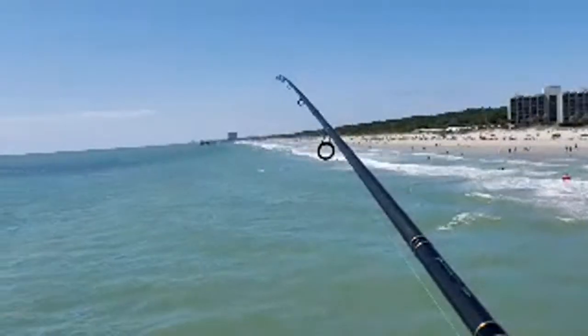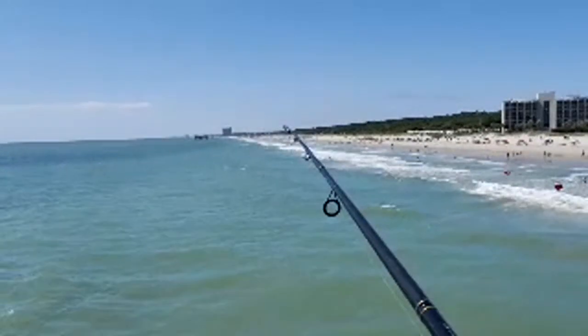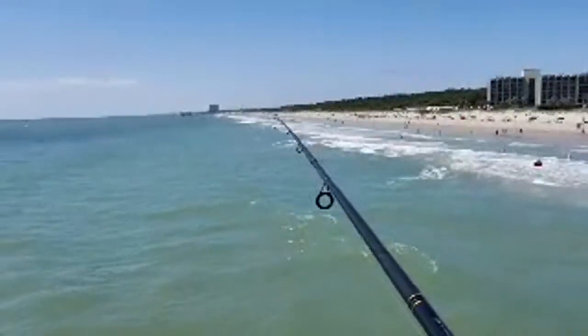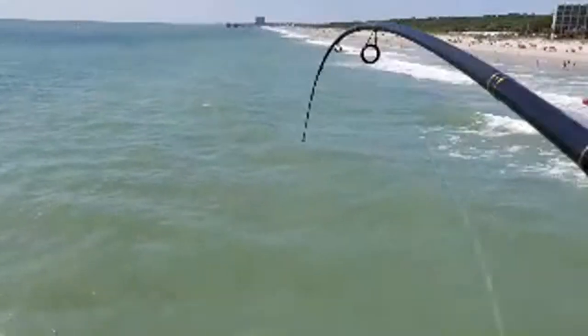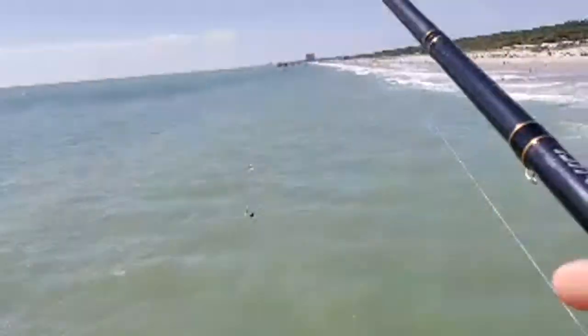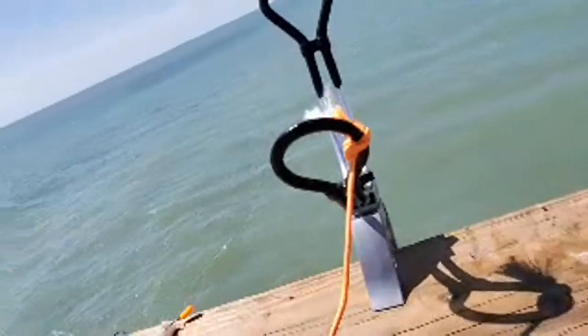Man, got a bite right here. Good size pump. Oh, I can't. Off. You see that one? He's pretty good. Yeah, I have a circle hook. I set it. I should have just pulled. My mistake.